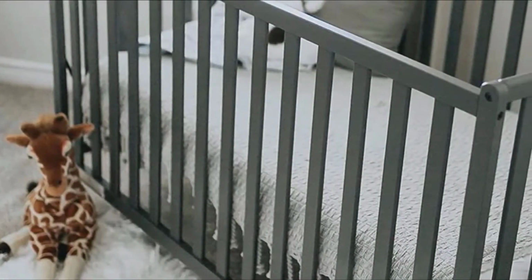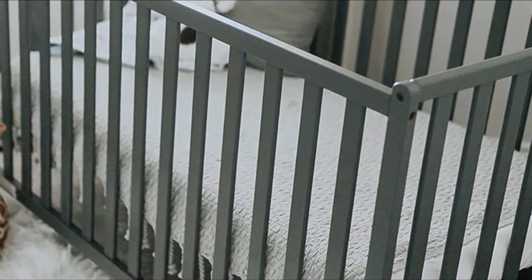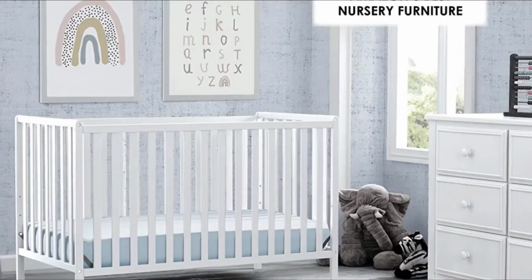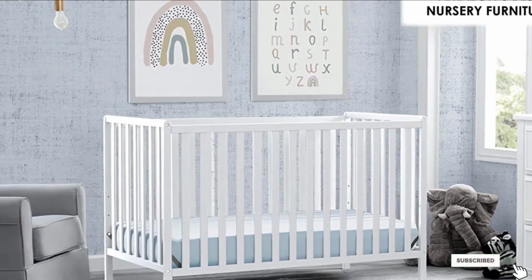Reviewers like this crib's modern look and its lightweight, but sturdy construction. Some people have noted that while this is a convertible crib, it doesn't initially come with the necessary rails and frames to make the switches, which is a bit frustrating considering the crib's relatively high price tag. Others say the bottom drawer's design could be improved and that it breaks easily.